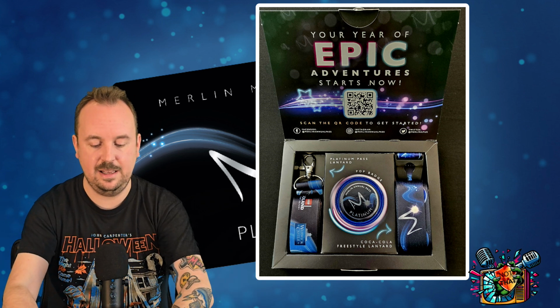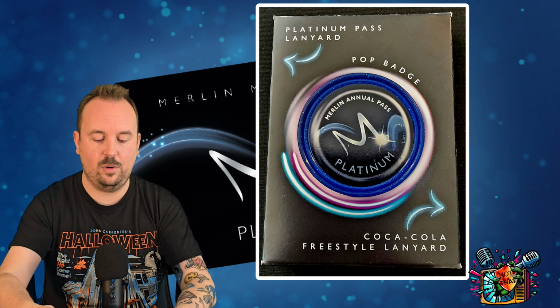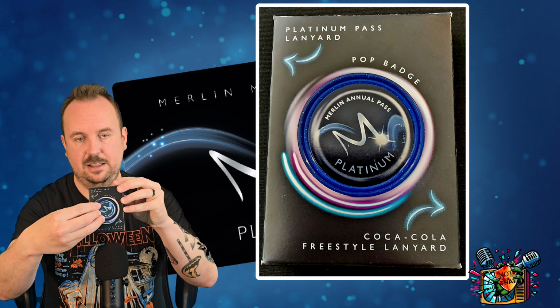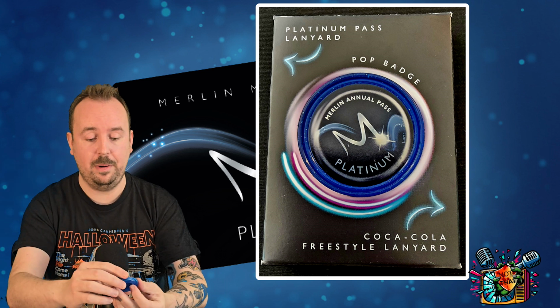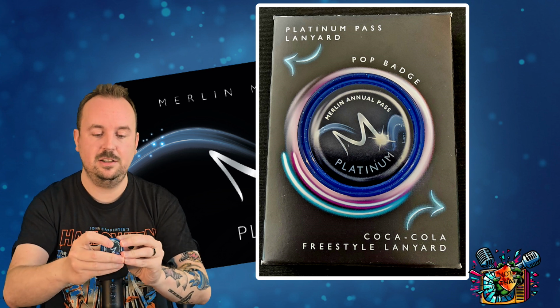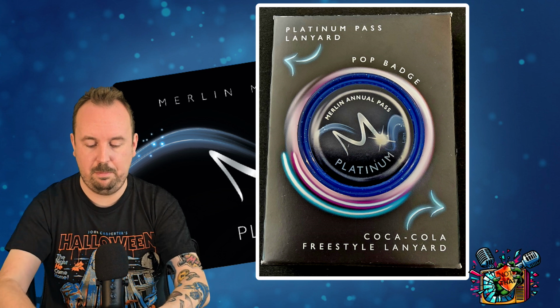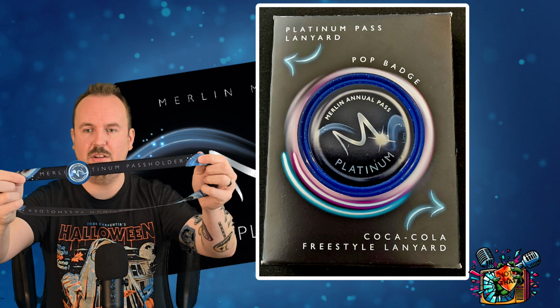Right in the middle is the pop badge. Now I have to confess with pop badges, I'm not quite sure. So you've got the little box and the pop badge is inside it there like that. I have to confess, I'm not really aware of what pop badges are all about. I didn't know they were a thing. They're a way of clipping things onto your lanyard without having to worry about pin damage, so there you go, like that, you see. So you click it on like that.